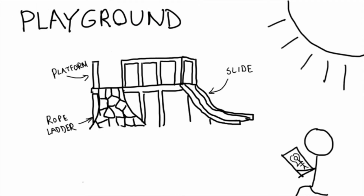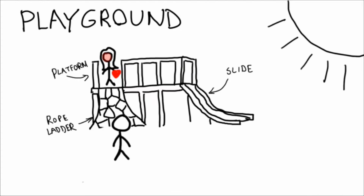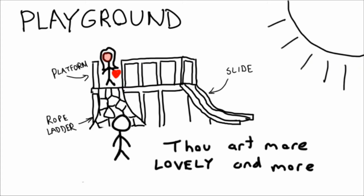The next line is, "Thou art more lovely and more temperate." So as you're approaching the playground and you get to the climbing net, you look up and you see this person that you have a crush on the top of the playground, looking down at you, radiating with loveliness, holding a heart-shaped box. And their face is actually really red hot, and they seem to have some kind of fever because they have a thermometer in their mouth. So that could convey the word temperate.